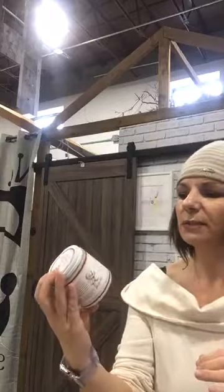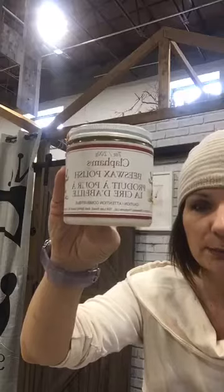So this one that I buy all the time is from Lee Valley, and Lee Valley is actually doing free shipping. So you could always order this wax, but it's called Klapmann's Beeswax Polish. And I tend to use this because you can actually fuse it. So you don't have to fuse it, but you can fuse it. And it looks like beeswax on top.